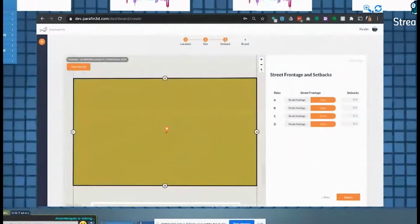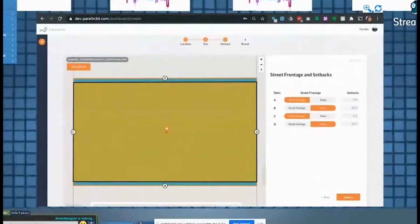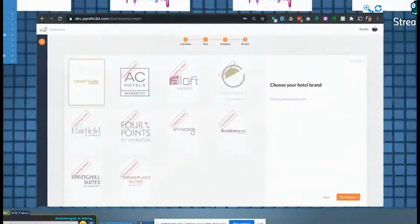Next we want to let Parafin know which sides of the site have street frontage and if there are any setbacks required by zoning. I'm just quickly going to give it some frontage and setbacks. Next, we'll choose the hotel brand that we'd like to build on this particular site. In this case, we'll go with Courtyard. We have several more Marriott brands in the pipeline, and Parafin's off and running.